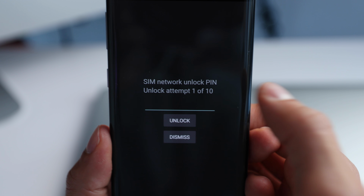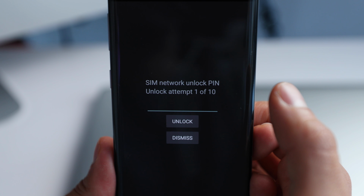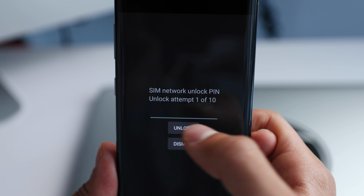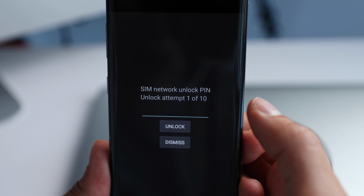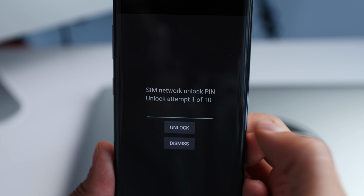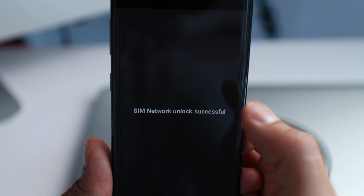Alright guys, so as you can see here, I got this message requesting an unlock code. So I have 10 attempts to insert the correct unlock code. If you get a mistake here, you can try again, or you can email them and they will send you your correct unlock code. So I'm just going to go ahead and insert the code here. Alright, so now we're going to hit unlock. SIM network unlock successful. Boom, now we have a fully unlocked smartphone. This is an AT&T phone running on T-Mobile. So it is now fully compatible in any country.